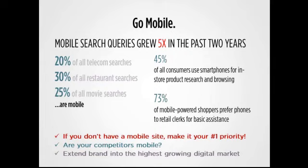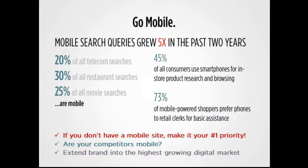Recent Google studies reveal great trends in mobile. Mobile search has grown 5 times in just 2 years. 30% of smartphone searches are for restaurants. 73% of mobile-enabled shoppers would rather research things on their phone while in a store rather than talk to a customer sales rep. I have done it myself. These customers are smart, they're connected, and their standards are ever higher. Addressing the needs of your mobile customers is really not that complicated. So let's explore some ways to get started.